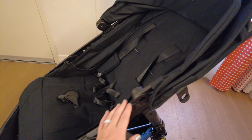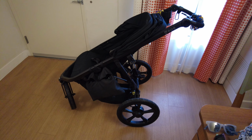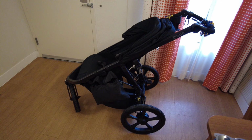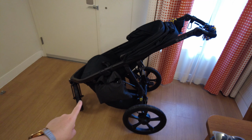If you have a kid that is age 4 to 5 and up, so like if you're bringing an 8-year-old, 6-year-old, 7-year-old, and you need a stroller for them, I'm telling you, I can't recommend this enough.